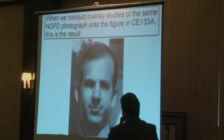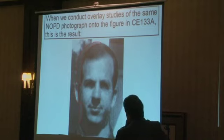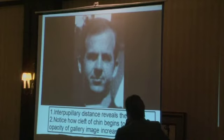In this case, we have all of this space, including the bulging neck. Lee did not have this type of bulging neck. He had a thin neck, all right? And it's pretty obvious here that it's not the same man. Now, again, interpupillary distance reveals the fake.